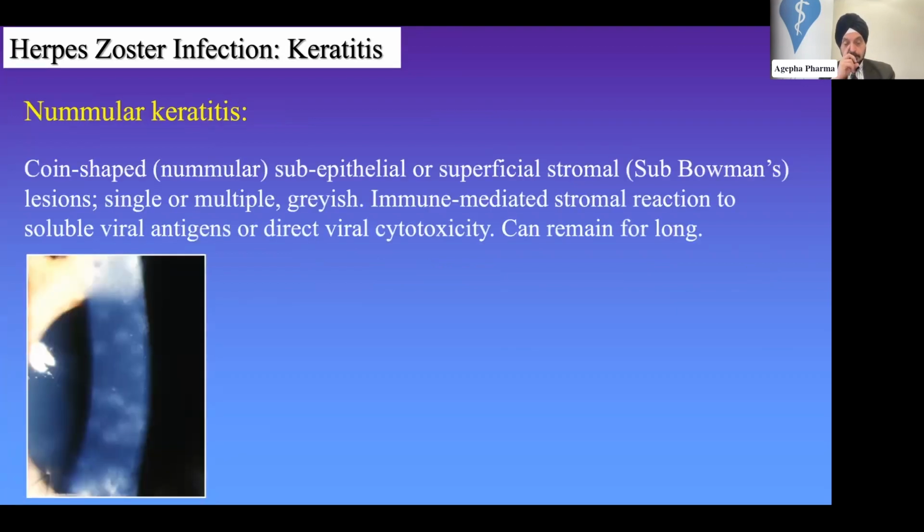Then you get these nummular infiltrates, which are little coin-like roundish lesions with fuzzy borders. And you can see mostly they are subepithelial and often an immune response to viral antigens. And they can exist for a long time, even after the symptoms have gone and the treatment has been relatively successful, you can still see them. Very rarely they are due to the direct cytotoxic effect of the virus, but like I said, often they are due to the immune response.